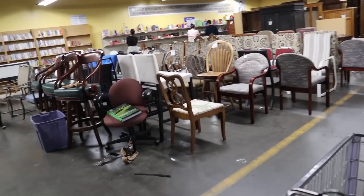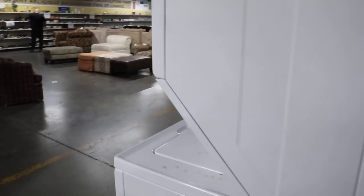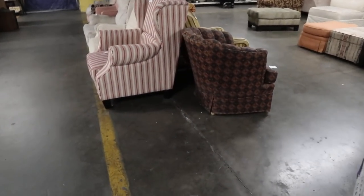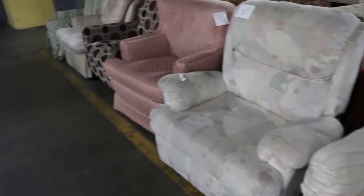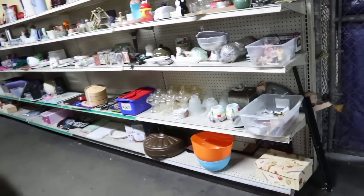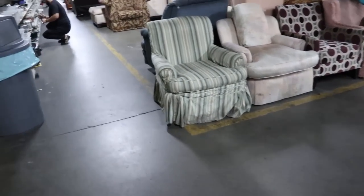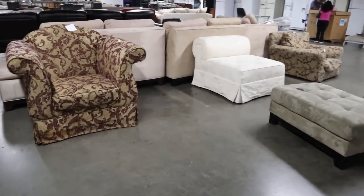Alright you guys, so I am on the other side of the store now. They sell all sorts of stuff. They have washers, dryers, stoves, ovens. I wanted to look at the furniture because sometimes they have some cool furniture pieces here. I'm interested to see what they have to offer. They have a bunch of hutches. The last time I was here was around the holidays, and it was severely depleted in terms of stuff that they had here. And I feel like they have a lot more now.